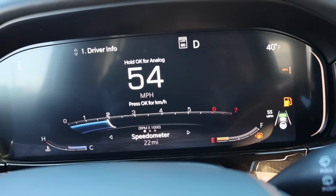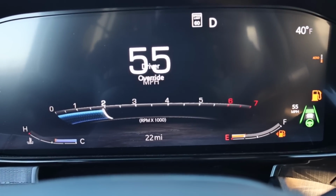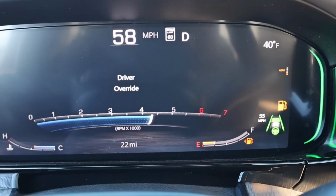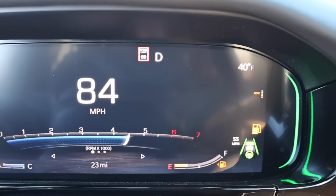Like, this thing's fast. I almost want to do another acceleration for you, and maybe I will. Actually, I will. I'll do it from 50 and we'll accelerate. And then maybe I'll do the exact same thing with my wife's Wagoneer so you guys can see just how fast this thing is. This thing is fast. Oh, actually, let me let this car go. Go. Yeah, this thing is super fast.